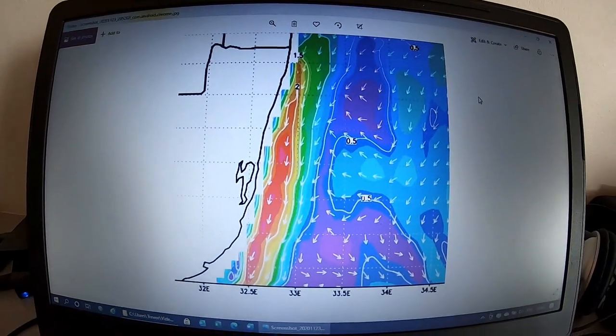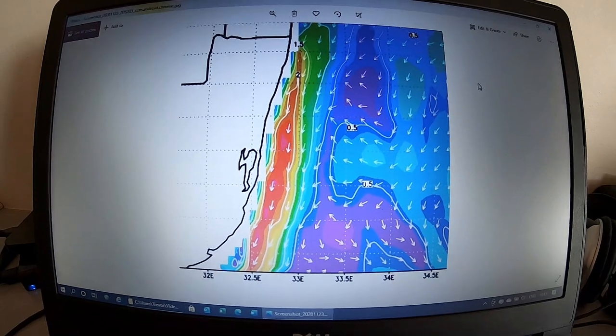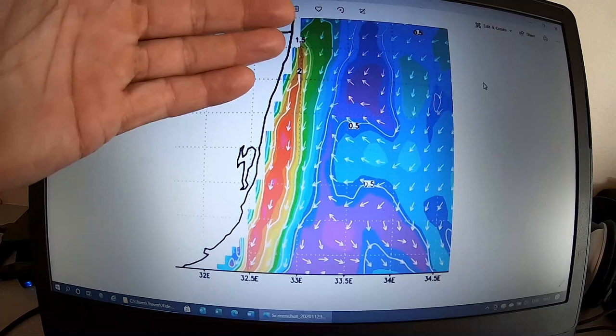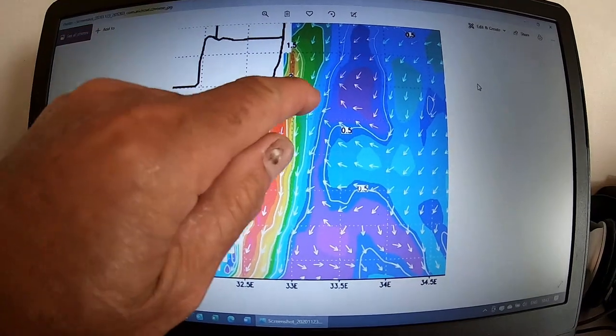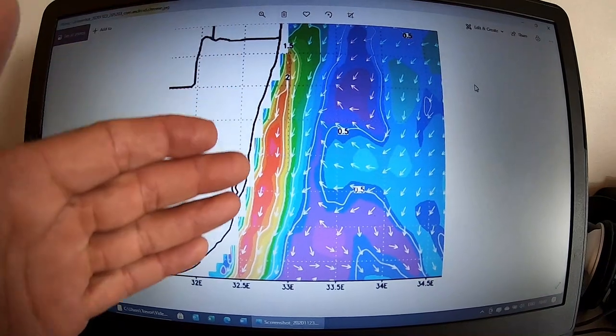Right, so now I'm going to talk about structure in the water. And what we're more concerned with, with current and thermocline, we're talking about water column structure. And what you get along the edges of the current line and the edges of your thermocline is where your water is compressed against the cooler water. So we get what we call a pressure face.